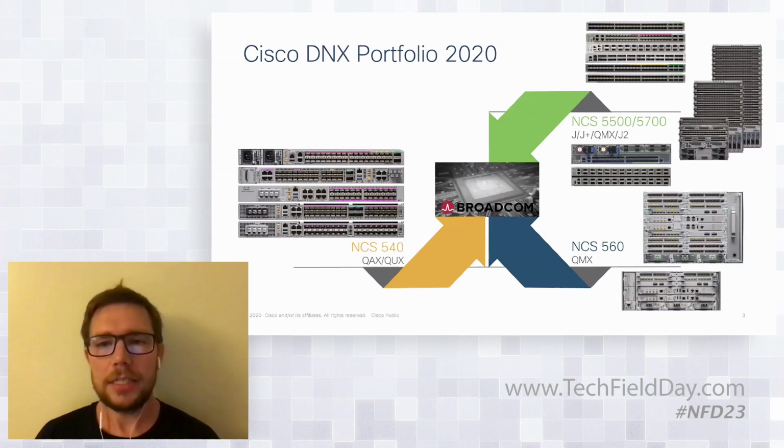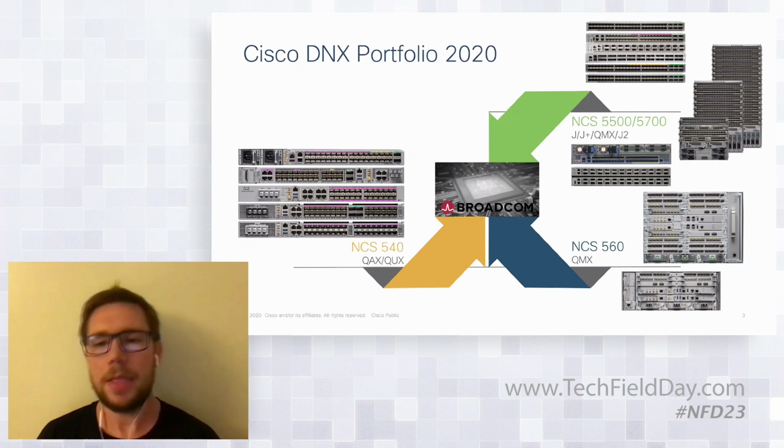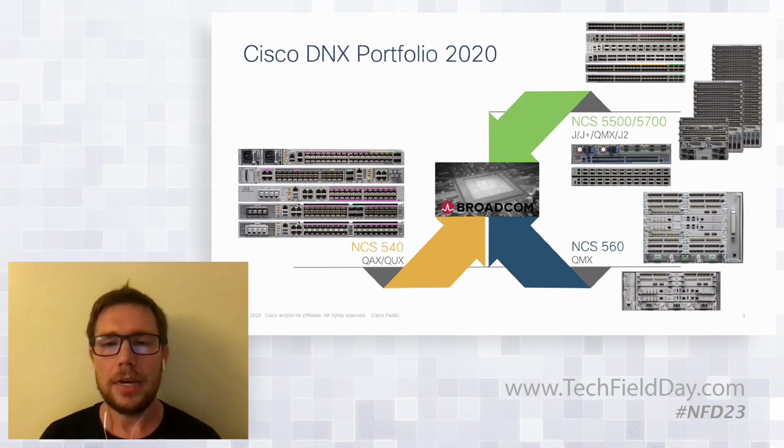Okay, the 540, 560 routers running IOS XR are actually in a bigger family that we call the DNX portfolio of routers, because as a base NPU we use Broadcom StrataDNX NPUs inside. So not just 540 and 560, but also NCS 5500 and the recently introduced 5700. They do share the same features and same architecture. So we are leveraging the development across the DNX portfolio.